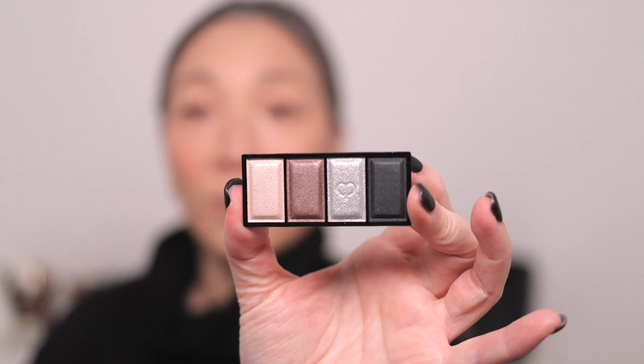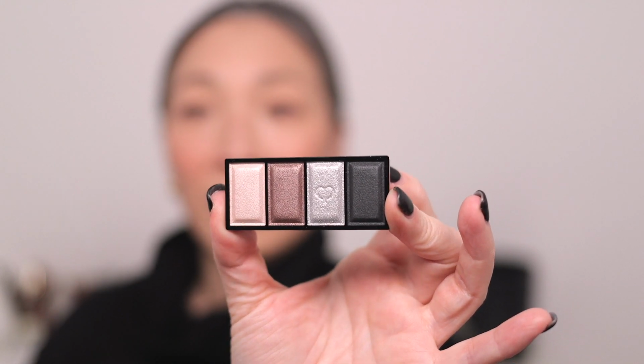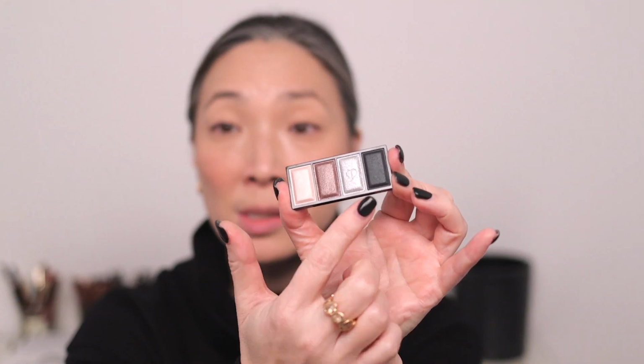Let's move on to eyeshadow. Yes, so I did get another quad from Clé de Peau, and this is in shade number 306. I don't remember the name, but it's number 306. And this is the one, I couldn't believe I didn't have this. This is the cool toned one. This kind of looks like the tuxedo version of an eyeshadow quad. Isn't that pretty? Well, I'm just sitting at home today, so I don't need to do anything terribly dramatic. I'll probably use this just along my lash line, maybe to deepen up the outer corners.